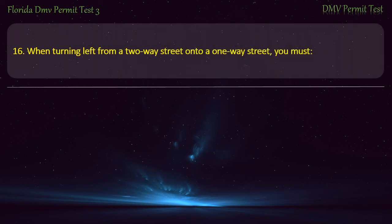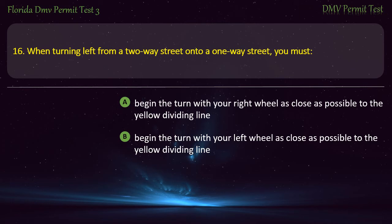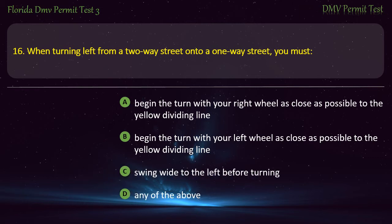Question 16. When turning left from a two-way street onto a one-way street, you must: begin the turn with your right wheel as close as possible to the yellow dividing line, begin the turn with your left wheel as close as possible to the yellow dividing line, swing wide to the left before turning, or any of the above. Answer: begin the turn with your left wheel as close as possible to the yellow dividing line.